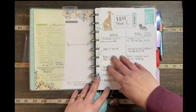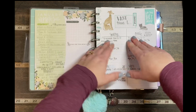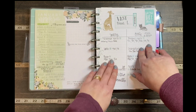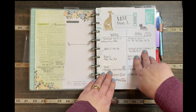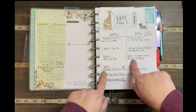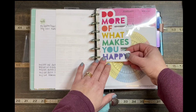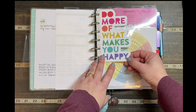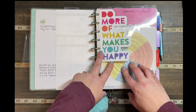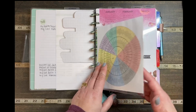And then I just have a little information page for my dog and my cat, just like the last time their nails were trimmed, when my dog had a bath, when I changed and cleaned out the entire litter box, litter and cleaning and scrubbing and everything, and then both their foods and their shots. Then I just have some other little ephemera, I guess you call it, in here. This is an old die cut from the Happy Planner, from the Miss Maker line, I believe. And then this is my mood wheel.